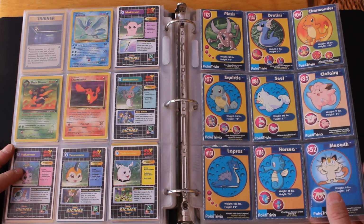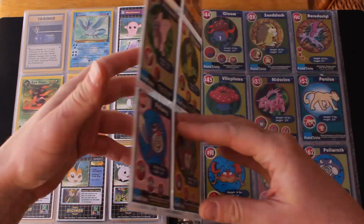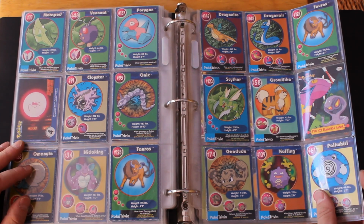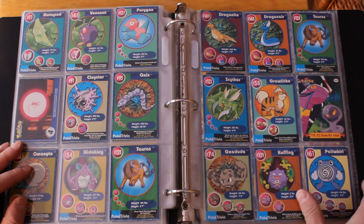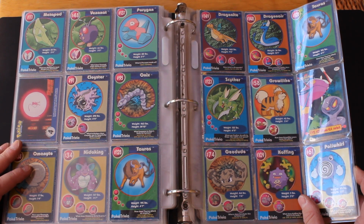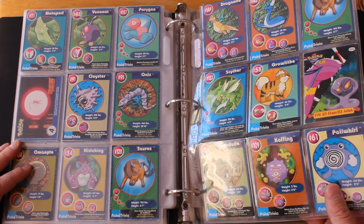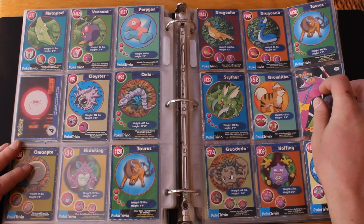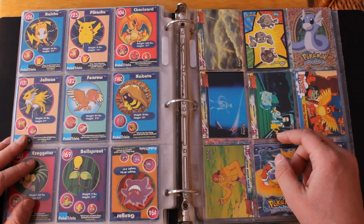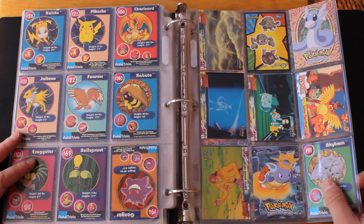These weren't part of the movie. It was just a separate promotion. Let's see if I can find the ones I do have for the Pokemon movie. Oh yeah, right here. Or maybe they were. I don't quite remember. Oh no, yeah, I was right. These are just promotional cards for the movie, and you can see they have stills from the movie and stuff. So then I got into that a little bit.